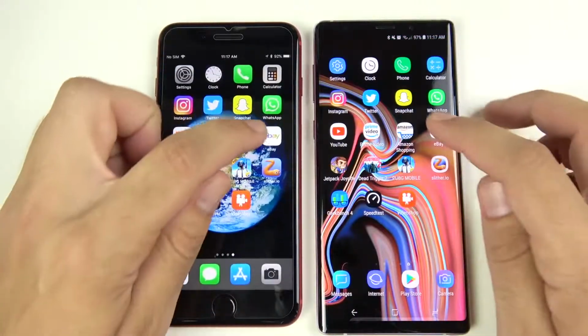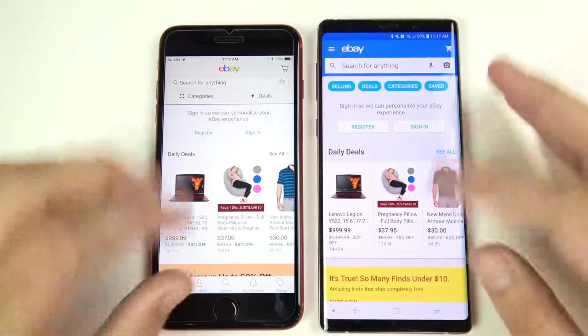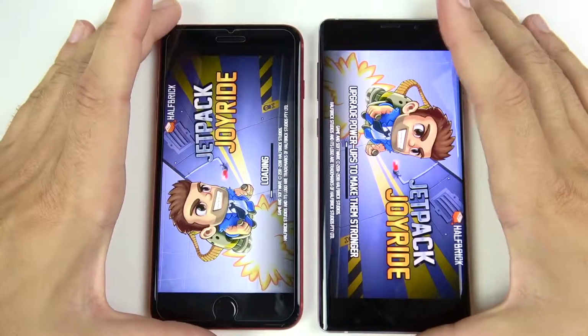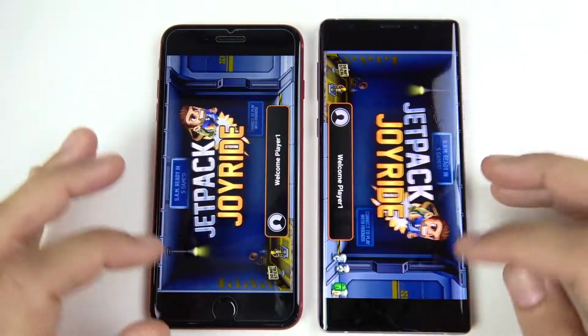Coming home, let's go into eBay. And you can see eBay is first on the right over the 8 Plus. And let's go into Jetpack Joyride. And you can see gaming, Note 9 for the win there on the load time.